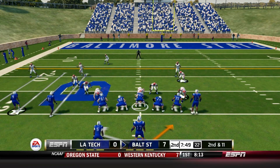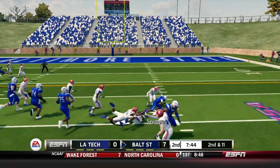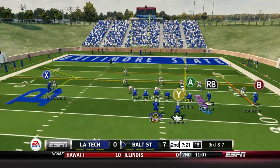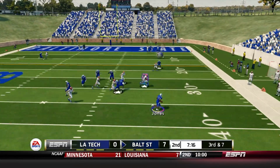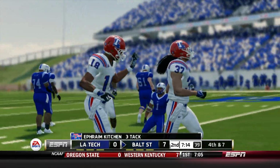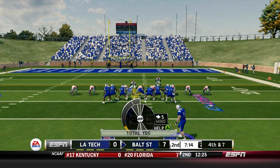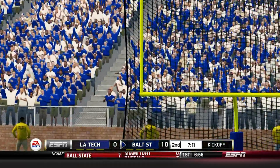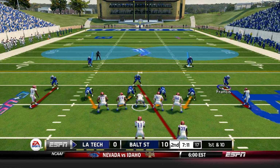After a 1-yard loss, it's 2nd and 11 as we return to the second quarter of this game. Handoff to Seymour up the right side, and he's able to get about 5 yards on the play. Now it's going to bring up a 3rd and 7. 2 receivers to the right side. Here's Jones. He's going to scramble, not very fast, but throws it left side, and this time they can't convert on 3rd down. And they're going to have to settle for a Philip Hayden field goal. He's very iffy as a kicker, but he's able to get this one with relative ease as Baltimore State takes a 10-0 lead. So now 1st and 10 for Louisiana Tech.